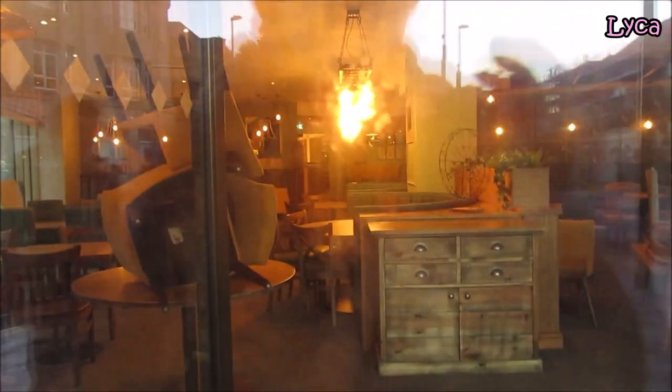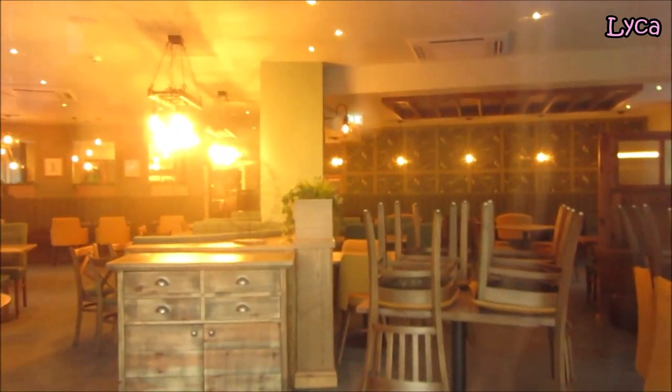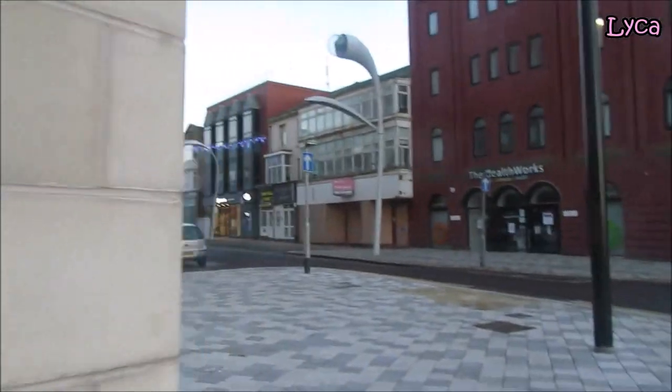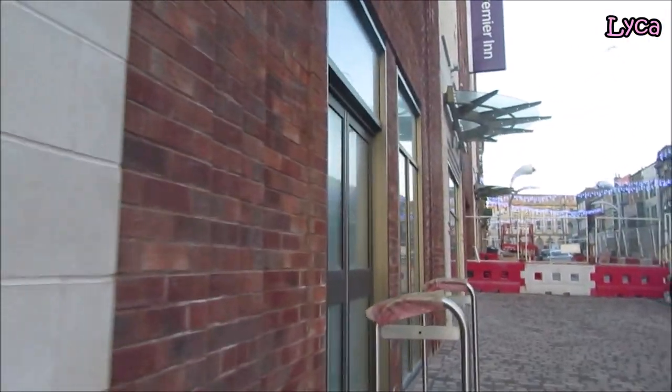Get a good view from there. Show you from all angles. And again, I'm not showing you anywhere private or going anywhere where we shouldn't be. All these are just windows where anybody can look through. So if I show you from here, you can see inside without walking into town and looking. It looks a nice place. I like the ambient lighting. Kind of like a posh Wetherspoons.